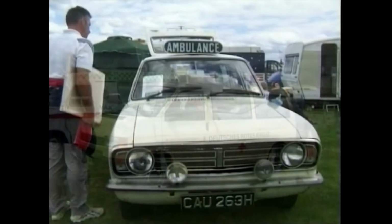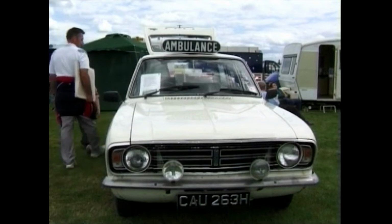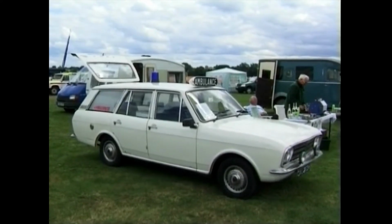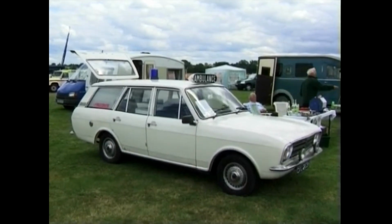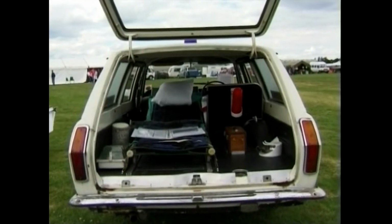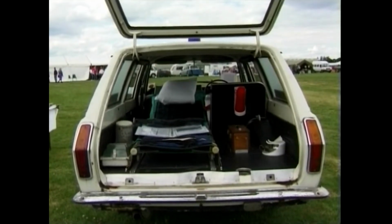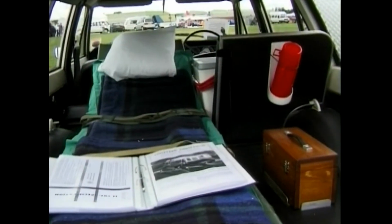Many of the voluntary crews in the older days were just trained first aiders, just competent in the St. John's first aid system. Here we've got a Mark II Cortina, the Cortina estate fitted out for emergency services. Purely standard vehicle, just converted. Now privately owned. Why do they do it? Well, later on we hear all about that.